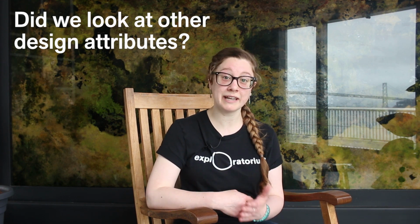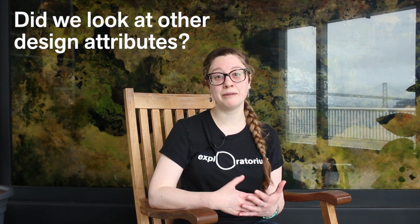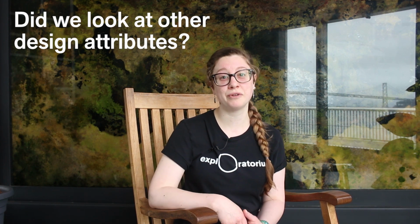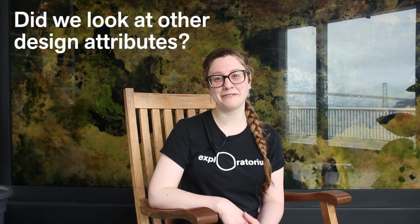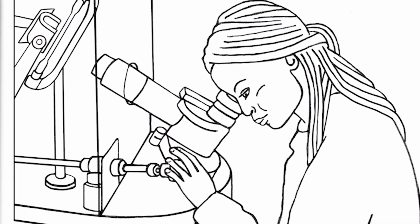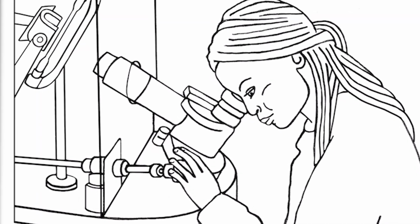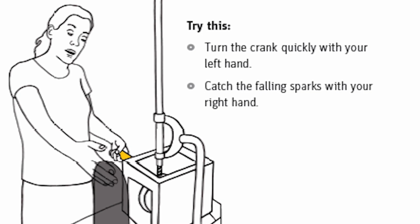Some attributes, like color, were found to not be strongly or significantly positive in their correlation with girls' engagement at exhibits. Others, like images of females on exhibit labels, we just didn't have enough exhibits with that attribute as an example for us to be able to conclusively test them against the other attributes.